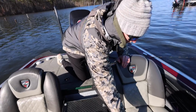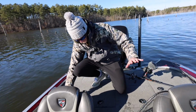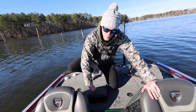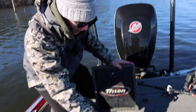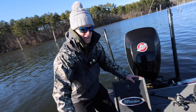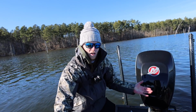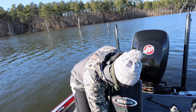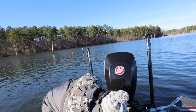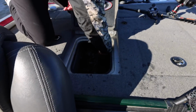We put this fish in the live well for a second, just while we're trying to get everything in check. But let me pull this fish out for y'all. This is the biggest fish I've caught in some time. I don't think she's gonna go 10, but I think she's gonna be easily 8 pounds. There's no way she's not at least 8. I'm hoping she hits 9, but we're just gonna have to see. But she barely fits in the freaking live well. Let me tell you that.